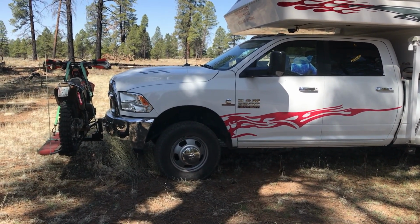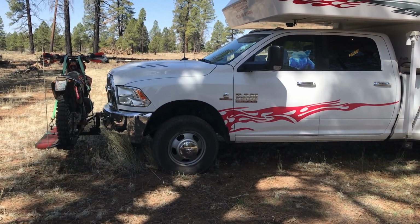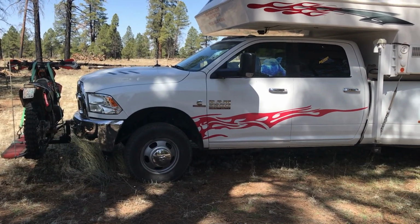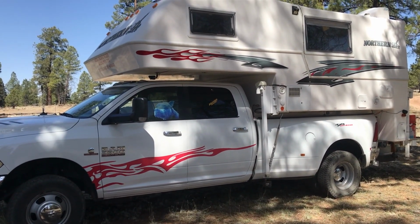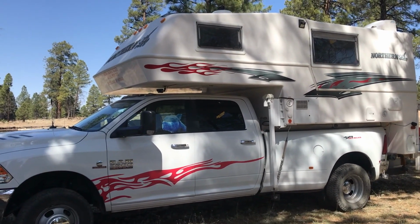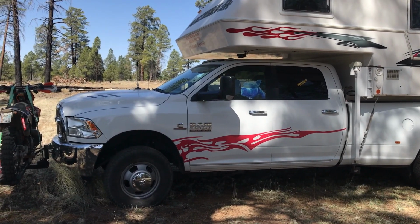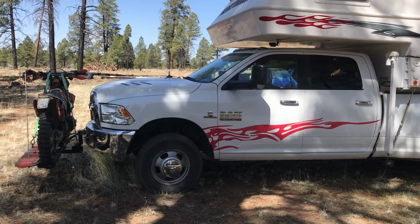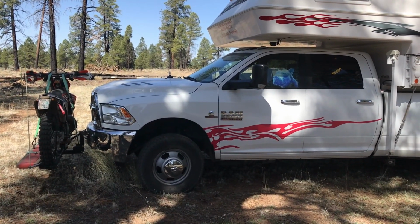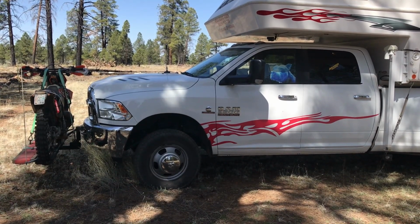2017 Ram diesel dually that hauls my Northern Lite Camper around with no effort whatsoever. It doesn't even know that camper's on its back, and it hauls ass like my dual quad '57 Chevy back in my old high school days.